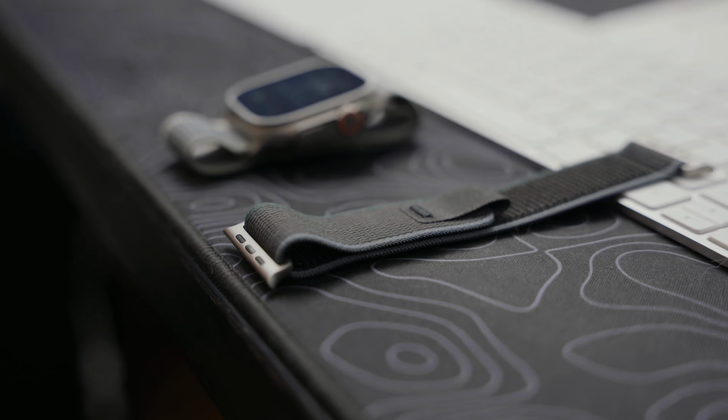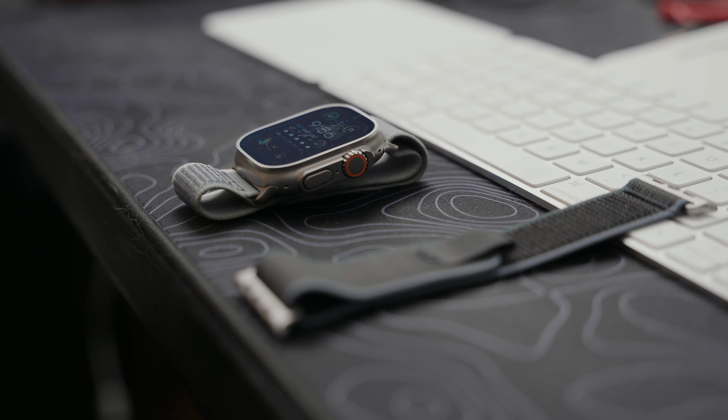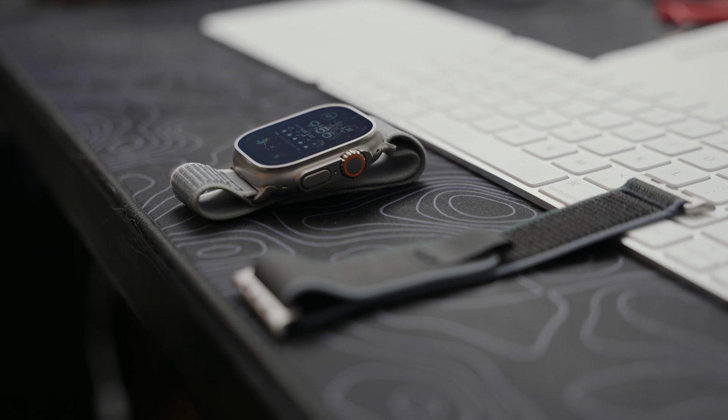For the band, I really like the trail loop. Got a couple different colors in the trail loop because it does get a little dirty over time. It actually washes up fairly well though. A little bit of OxyClean and some dish soap, soak it, scrub it by hand, and let it dry, and it's pretty much good as new.